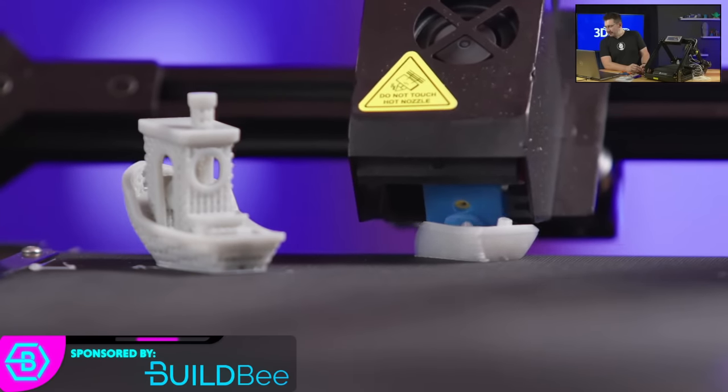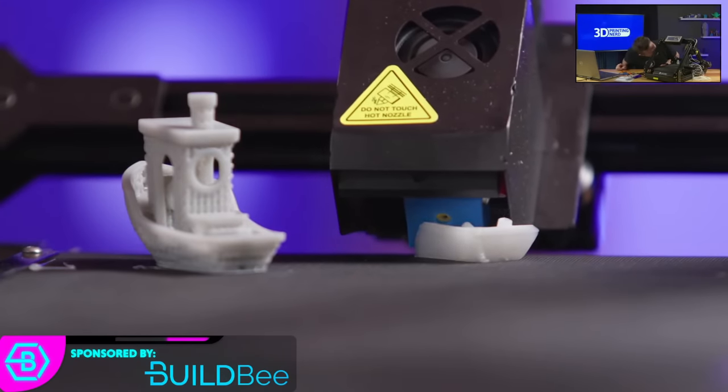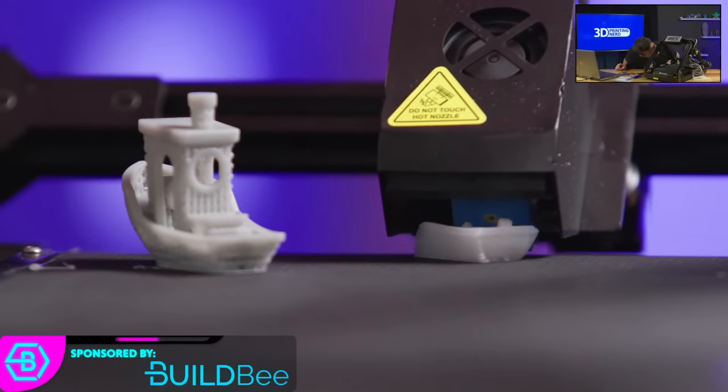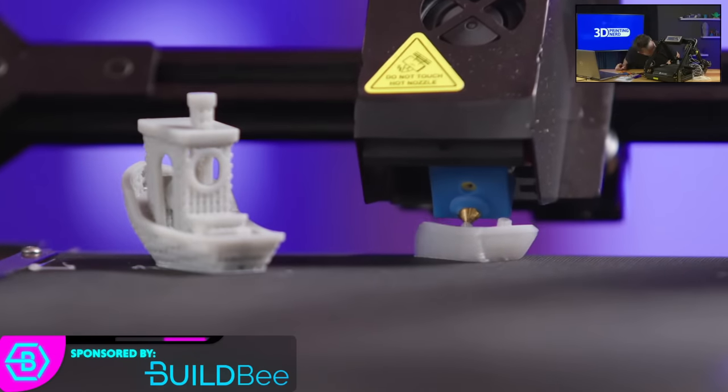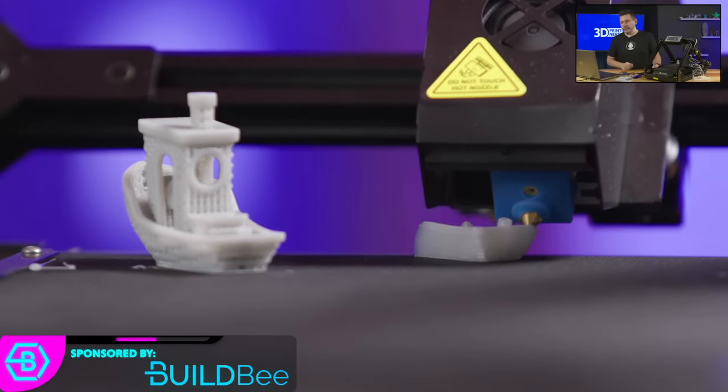Vinicius? Isn't the belt moving? I mean, it is. It moves ever so slightly. It moves a little bit when the nozzle hits the belt because the nozzle is diving a little bit too much.